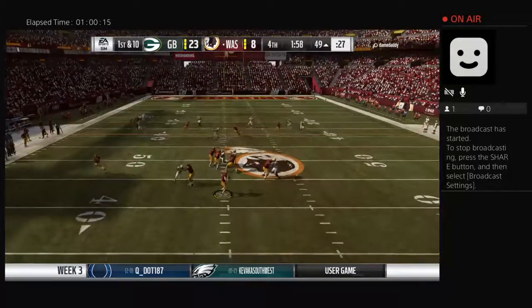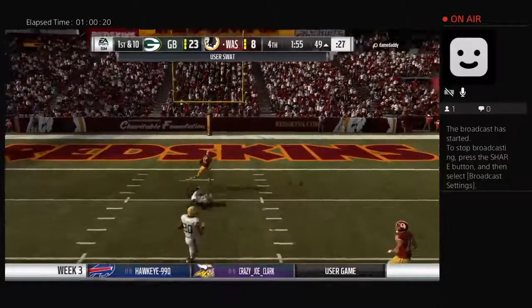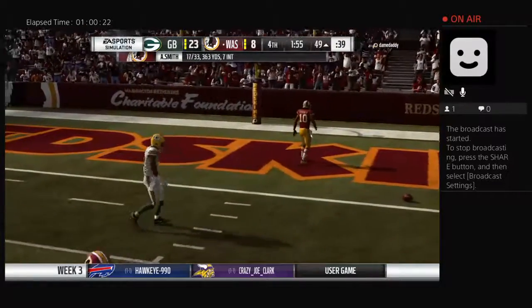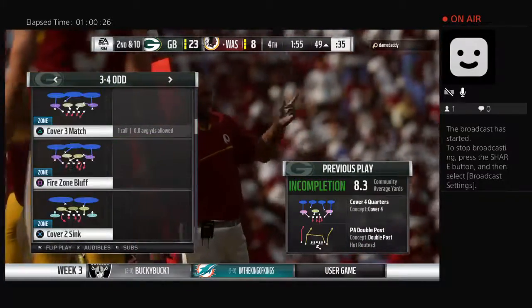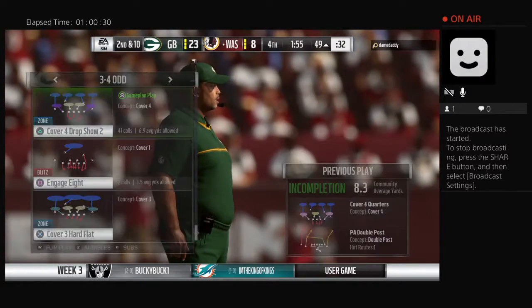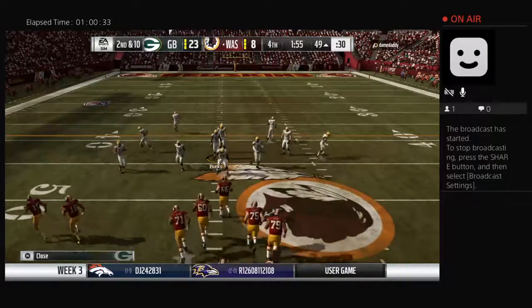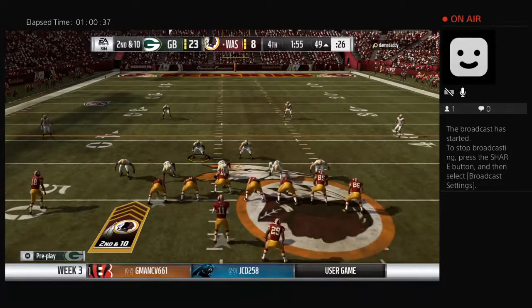On 1st and 10, Smith. Now a desperation throw deep downfield. And that one falls incomplete. Looked like he might have had position there, but he couldn't hold on at 2nd down. This defense was definitely alert to the possibility of the deep ball, and they were more than ready for it. They've got the lead, 4th quarter. Maybe can expect more passes like that downfield.